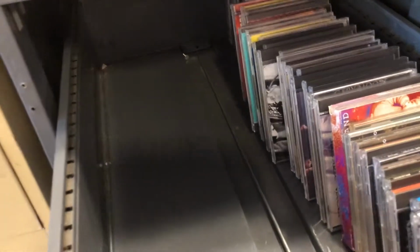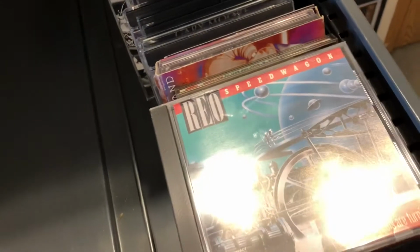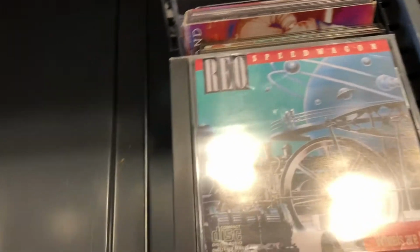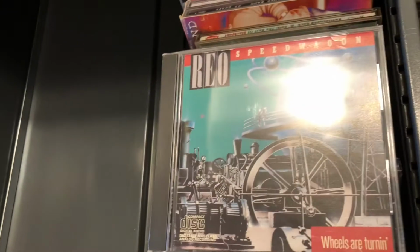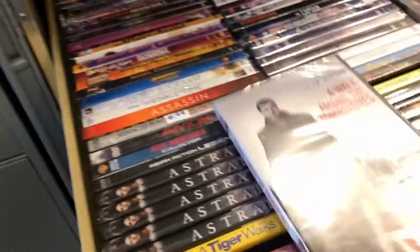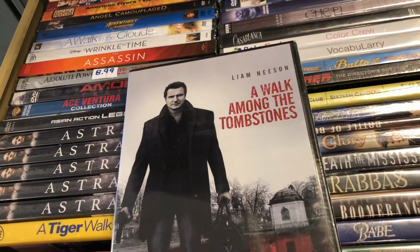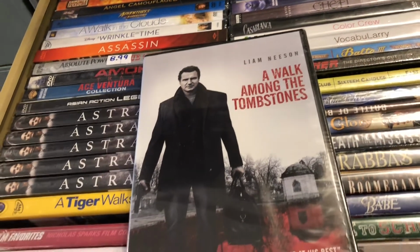Oreo Speedwagon. Hey, it's right here. Oreo Speedwagon, wheels are turning. We bought this for 50 cents at Peddler's Junction and we sold it for $12.99 and it was used. A Walk to Remember DVD. There it is. Or no, Walk Among the Tombstones. Brand new. We paid $1 for it at the pawn shop. We sold it for $9.99.